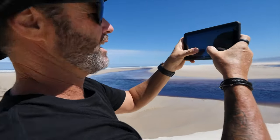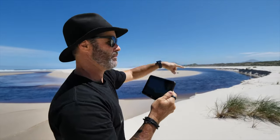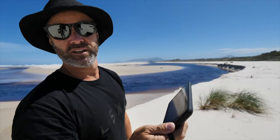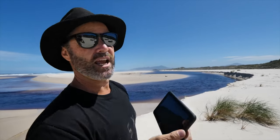If we go into the map here, it looks like it's pushed up and come inland and along the dunes all the way down and then eventually turned out here. So it must be it. Like, there's no other rivers around here. No, there isn't. Not that I can see on here. That's definitely it.